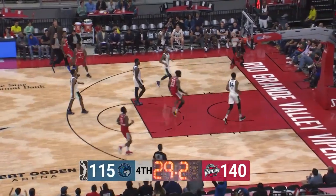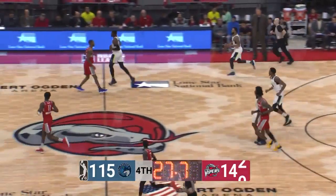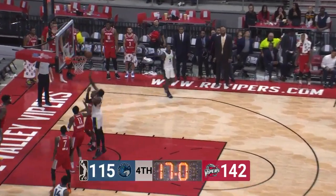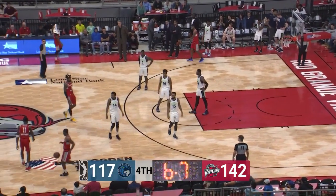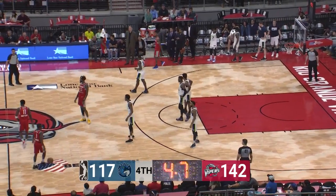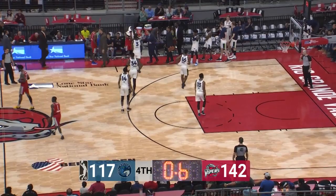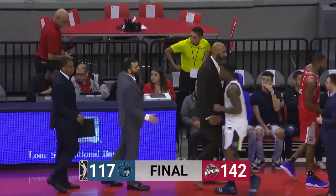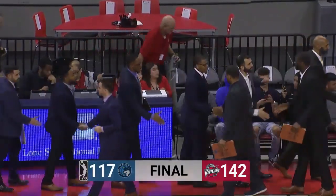So Johnson lobs it up for Bond. What an alley-oop. He went sky high. Unofficially is our highest total of the season. 142. Johnson inside? I mean, tips in his own miss. What a way to do it with a highlight shot. On the last 8 seconds, and the Vipers are going to run out the clock. It'll be 142 to 117 for the final score. The Vipers with, I believe you're right, a season high of 142 points here tonight.